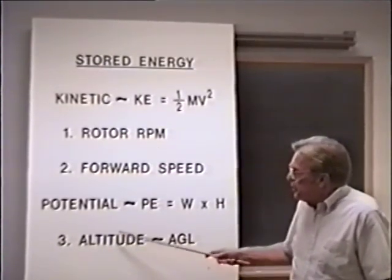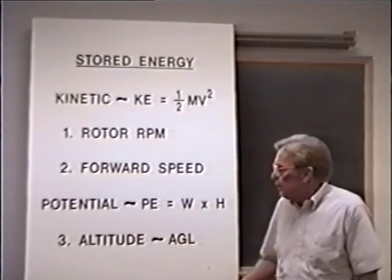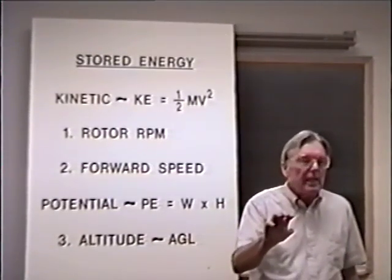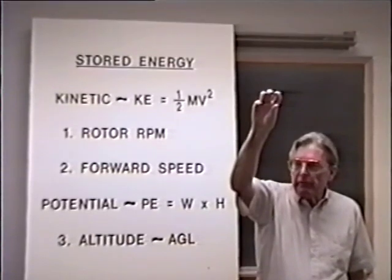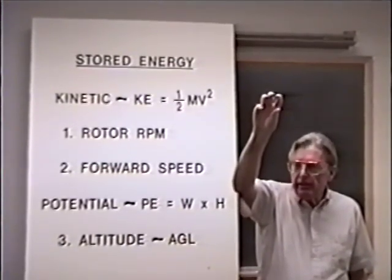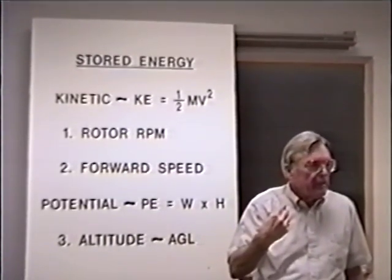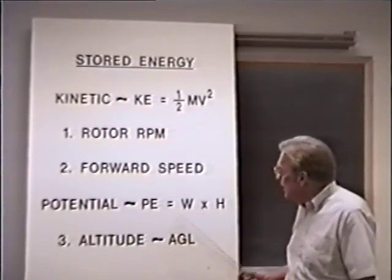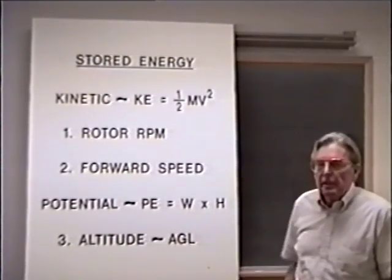The altitude energy is stored in the form of potential energy, or the energy of height. Potential energy is that energy that I would store if I took a 1 pound weight at this height, raised it up 1 foot, I would have stored 1 foot-pound of energy. If I allow that 1 pound weight to descend 1 foot, I can recover 1 foot-pound of energy. That's potential energy. And in the case of the helicopter, the altitude energy then is just equal to the weight of the helicopter multiplied times its height above the ground.